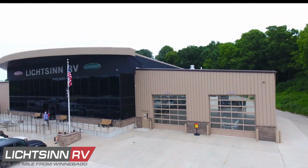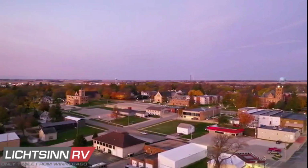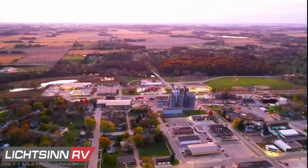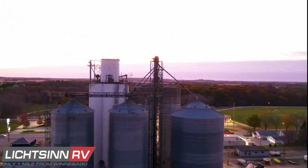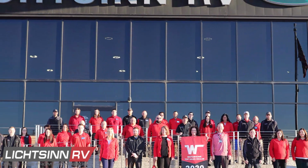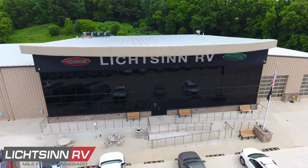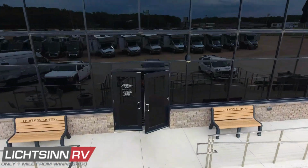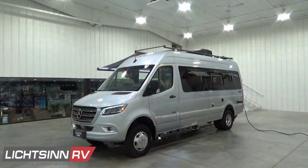to Winnebago Industries. We're located only 1 mile north of the Winnebago factory, based right here in Forest City, Iowa, and recently named by the manufacturer, Winnebago Industries, as the North American top dealer for sales volume across all of the motorized coach divisions of Winnebago Industries, based right here in Forest City, Iowa, but reaching out across all of North America for that top sales volume award now for the past 6 consecutive years.